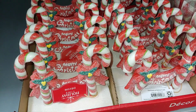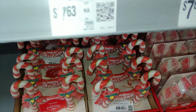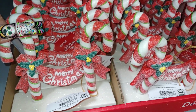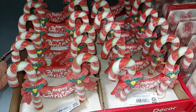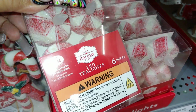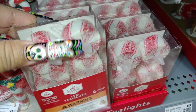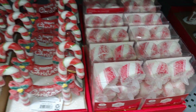And then they have these clay candy canes right here with the sign. And then this is Merry Christmas right here with the bows. Aren't they cute? That's a twofer. $5.84 for those. And then they have these little candy cane peppermint tea lights right here. And there's 6 of them, batteries included. Oh wow. For $5.44. Those are so cute. And they're frosted with the snow sprinkle kisses on them.